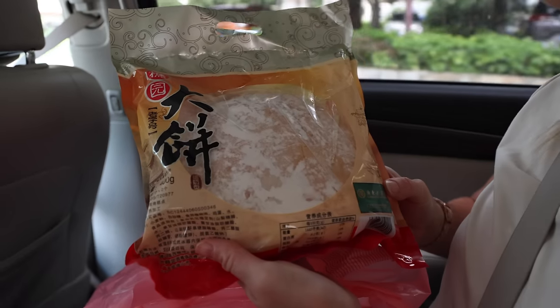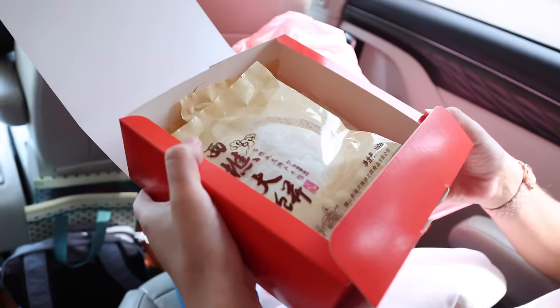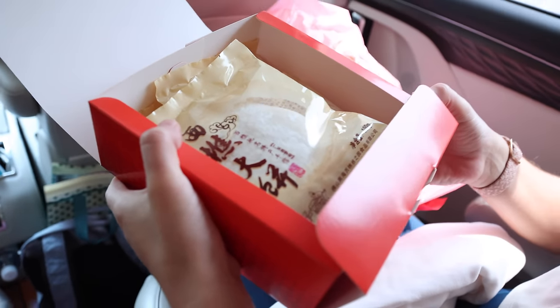We've eaten at the restaurant, and they wanted to gift us these traditional cake things that are local to this area that we have visited. So this is really interesting. I cannot wait to try these.